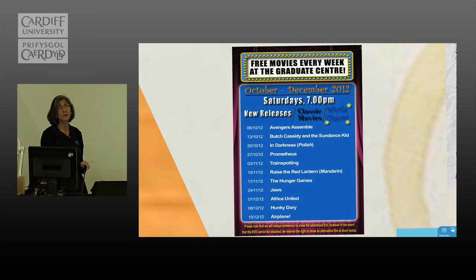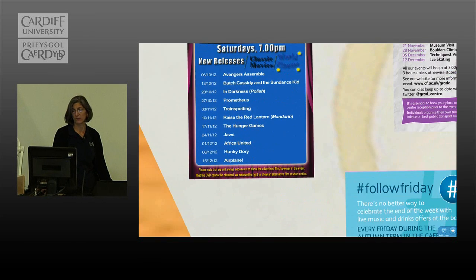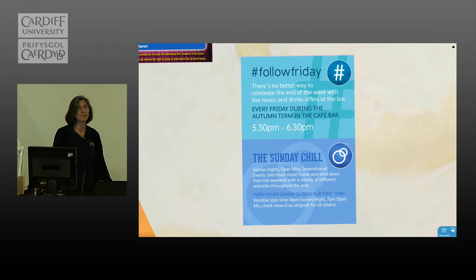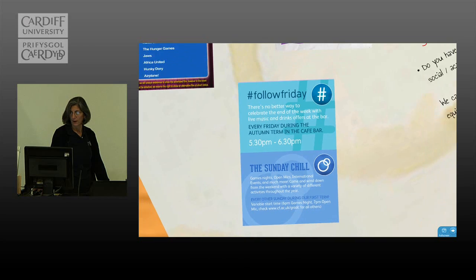Every Saturday night there are free films, also in the cafe bar, and they alternate between new DVD releases, classic films, and world cinema. Again, you can bring guests to those events, so if you've found yourself short at the end of the month, it's a free thing to do. Every Friday there will be live music in the cafe bar, and Sunday alternates between games nights and open mic nights.